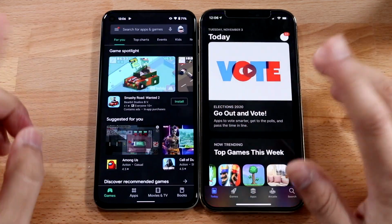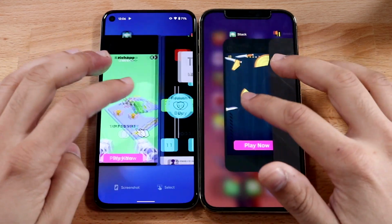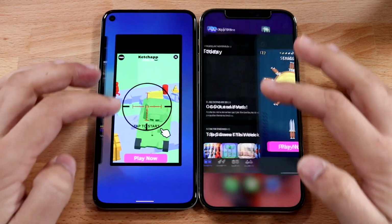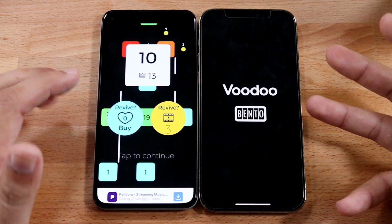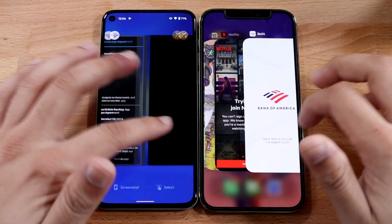Now, when you compared it to the Galaxy S20 that I've shown before, the Galaxy S20 was faster than the Pixel 5 by quite a bit. But in terms of the iPhones, it's actually been doing a pretty decent job. I'm actually really surprised and really proud of it. And the RAM management may actually be better on the Pixel 5. As you can see, it restarted here.